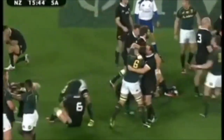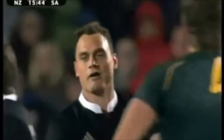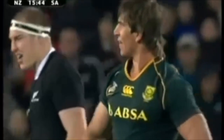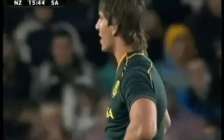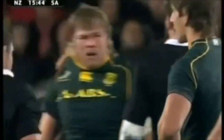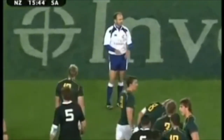During the week, not hugely surprising that the wick has been lit in this contest. It was a huge hit on Carter and tempers flaring. Well, I can't tell you what this is like. It's an all-out brawl. These teams have got so much riding on this. It was a massive hit from Bismarck Duplessis. A penalty's been given away. I don't know if that's the right answer.